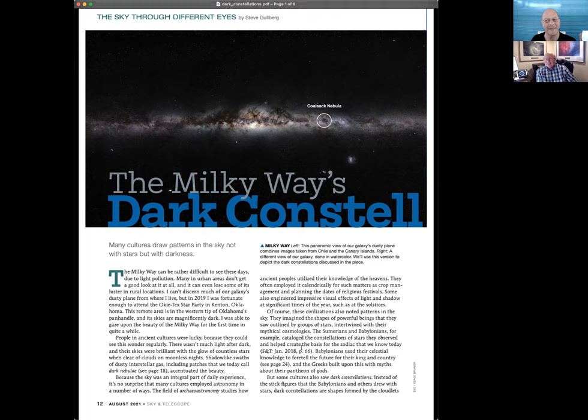So while we were there that night, Carlos took my green laser pointer and he gave me a tour of the dark constellations that the Inca see in the Milky Way. It's just a tremendous experience seeing those for the first time and having him, with green laser pointers, how wonderful they are for outlining things in the sky. And I've been impressed with the dark constellations ever since.